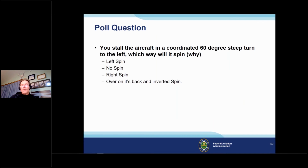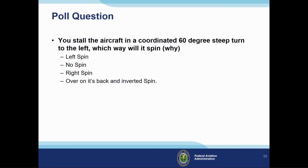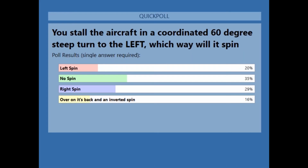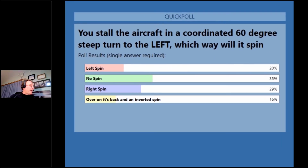So that leads us to our second poll question for this evening. You're out there flying a coordinated 60-degree steep turn to the left and you end up stalling the aircraft. Which way will it spin? I want you to think about why. It's a classic question that a flight instructor will ask, because people tend to jump on one answer that it is not. And what do we got, John?